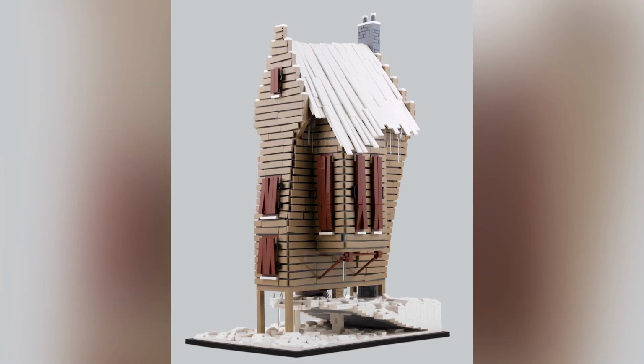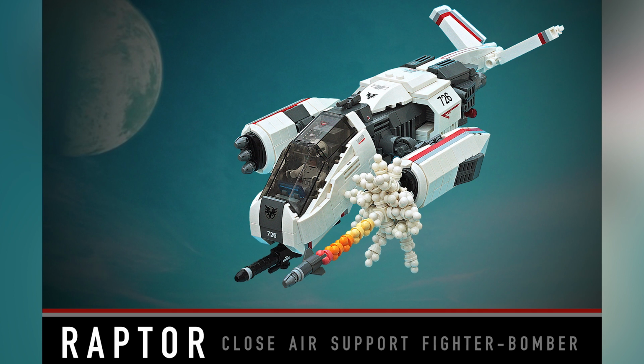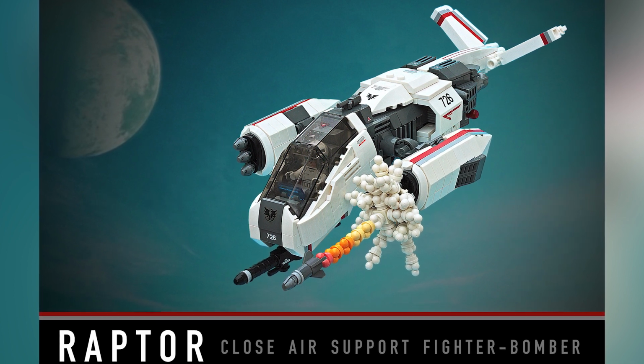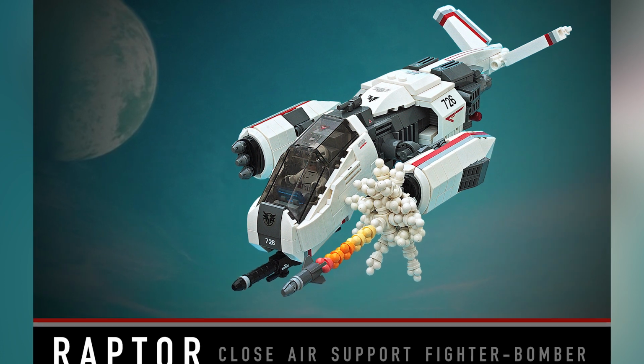Now we're getting to the last three. This is from Jeremy Williams. It's called Raptor Fighter Bomber. And not only do we have a wonderful futuristic kind of hover fighter bomber ship, but I'm a big fan of the rocket propelled detailing coming out of one of the pods on the side.